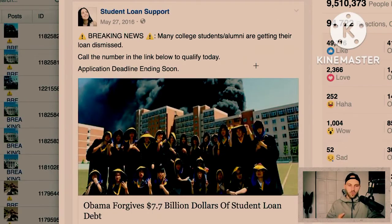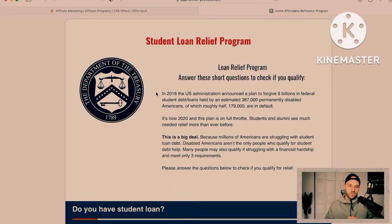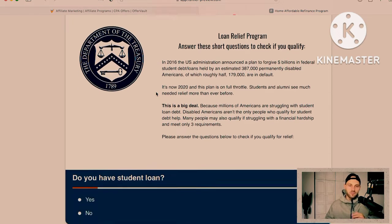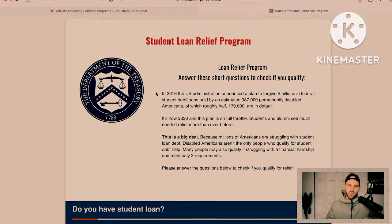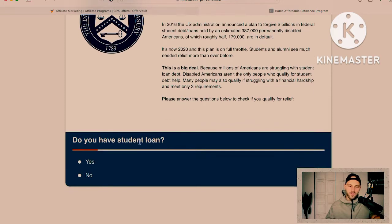So I showed you the Facebook ad, and this is the Facebook ad. People come to this Facebook ad, they click it, they like the student loan forgiveness, they continue to the next page, and the next page is that one. So basically we have a quiz landing page. This is a very simple landing page that says, hey, this is the student loan relief program. If you want to qualify, just fill out the quiz below.